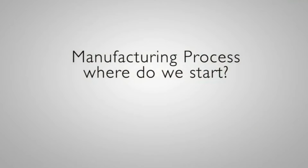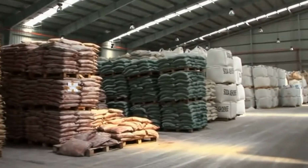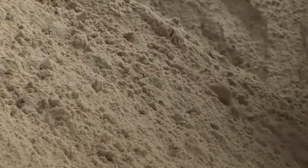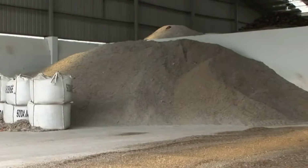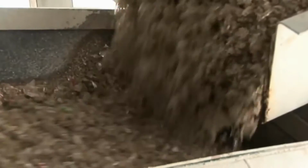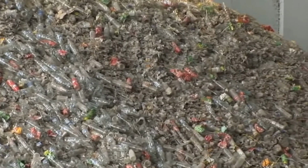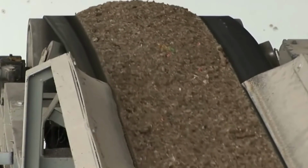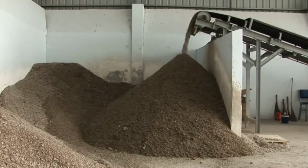Manufacturing process. Where do we start? Stage 1. Raw materials. The major raw materials used in glass container production include sand, limestone, soda ash, cullet. Cullet is recycled glass that helps to reduce the amount of raw materials needed to make new glass. Cullet provides an important energy savings by lowering the temperature required for the melting process, helping to reduce greenhouse gas emissions.